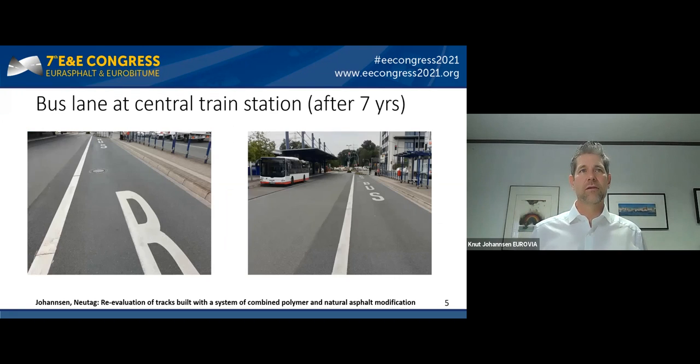The second track we looked at was a bus station right next to that first track, in the same city. When you look at the right picture again, in the back on the left side, there's the railway station of the city. So this is a bus hub where a lot of lines are connecting. And so they have several hundred bus stops here on the right side on that lane. It was renewed 7 years ago. And we looked at that and also did unevenness measurements there.